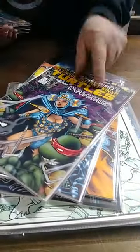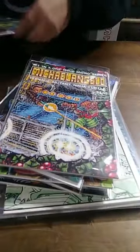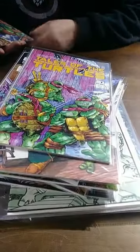6, 7, 8. My man, featuring Cerebus. 9, 10. You can see they went to the smaller size. 11, 12, 13, look at this. 14. Then we've got the Leo one-shot, the Donatello one-shot, Tales of, which is one of my favorite early covers.